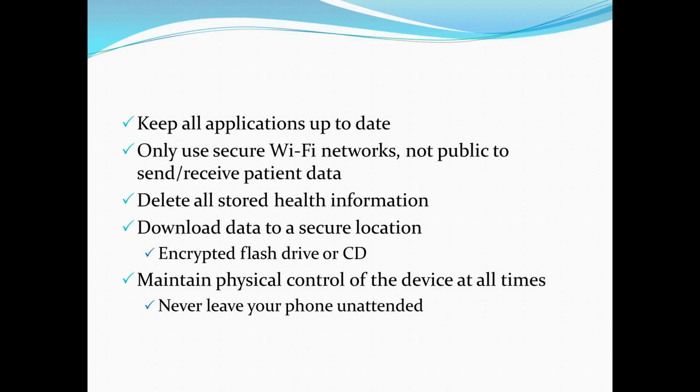Public networks are definitely easier to intercept than a secure Wi-Fi network. Delete all stored health information. If there is health information stored strictly on the iPhone or smartphone, definitely make sure that it is deleted once it's no longer needed for that provider or healthcare person.